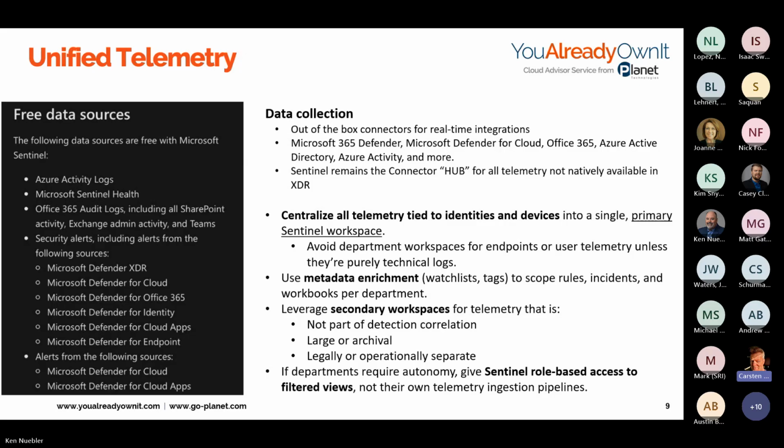But without also giving a secondary workspace identity telemetry, we fail to achieve the correlation between what an identity performs and what happens on the device. And that's a very important distinction in this environment. Let's move on to the next slide here. So identity and devices are the two most crucial logs to get into this central hub, right, for data collection.